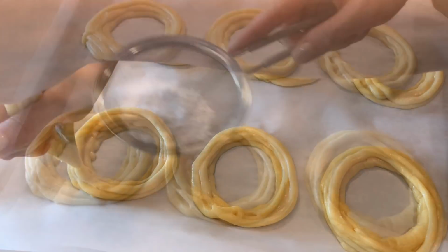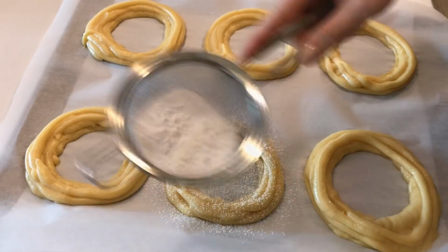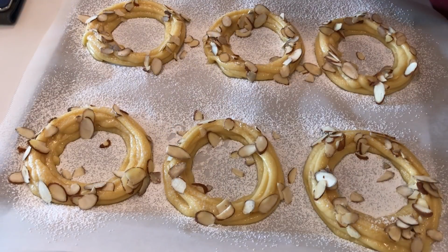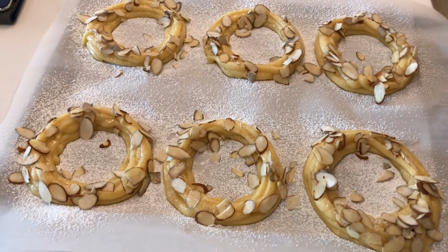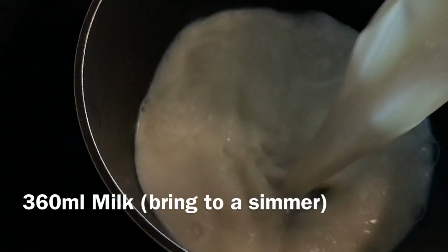Dust the dough with powdered sugar and coat with sliced almonds. Bake in a preheated 350 degree oven for approximately 35 to 40 minutes until golden brown.